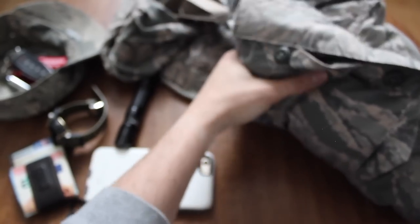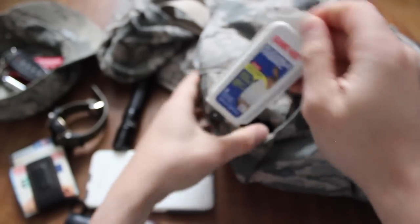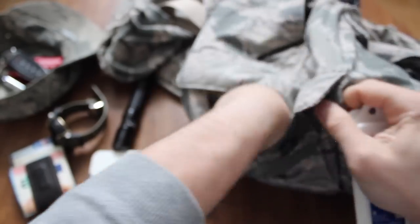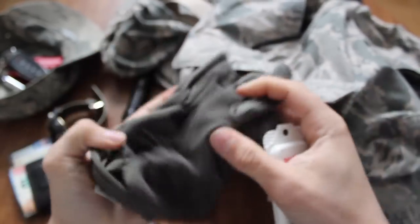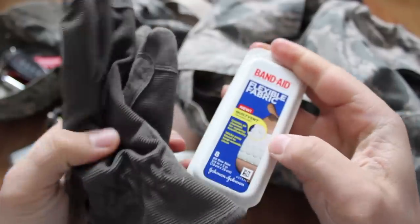Let's move on to some of these other pockets really quickly. I don't want to take up too much of y'all's time. I do keep some Band-Aids just in this small pocket. And I have some gloves to keep my hands protected when I'm moving things, et cetera, et cetera. Use these things more than I thought that I ever would.